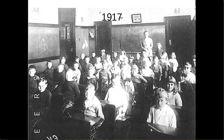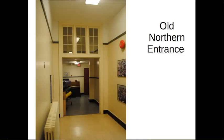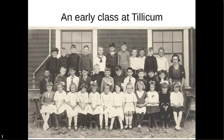1917 classroom within the school. Most classes had somewhere in the range of 35 to maybe 40 students. Now, if you're inside and looking towards the library, you can see these windows up here. This was originally the old north entrance to the school before the addition was constructed.